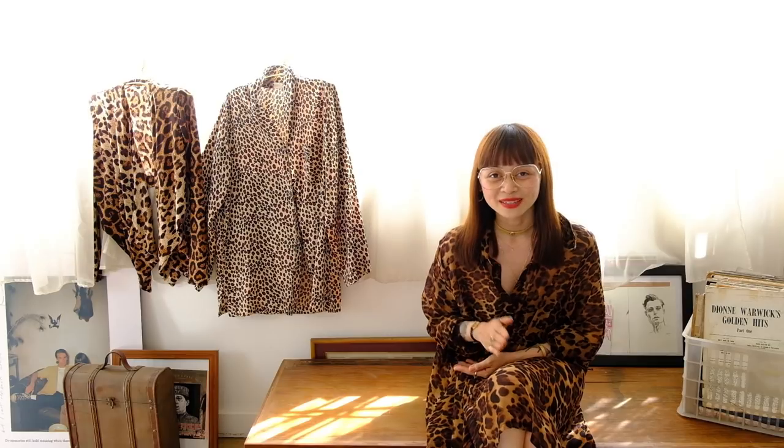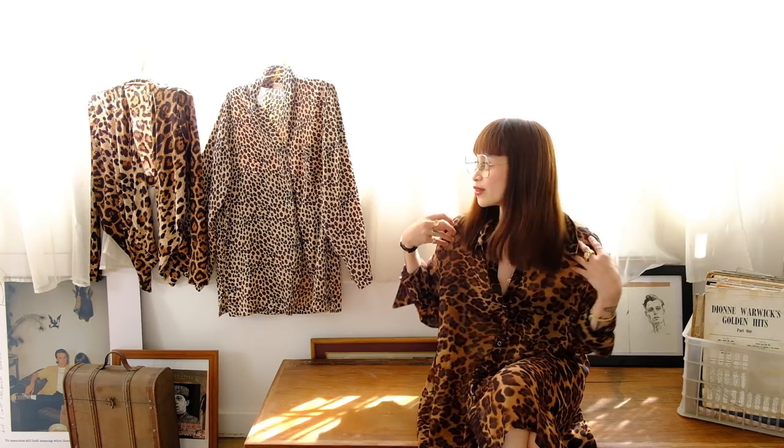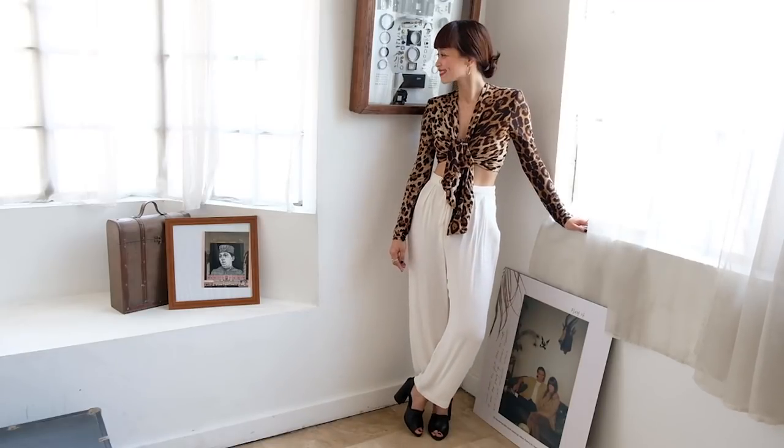Of course, there are other animal prints that you can easily find in Ukay-Ukay, such as Dalmatian prints or tiger prints, zebra prints, cow prints, but the most common, or at least I think the most common prints you're gonna find are things like these. So leopard prints. This is from the Ukay-Ukay. This is a really old top. It's also from the Ukay-Ukay, and this was in my last Ukay-Ukay haul. I'm gonna link the video below.